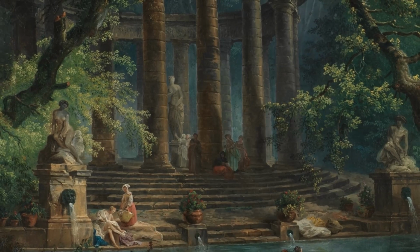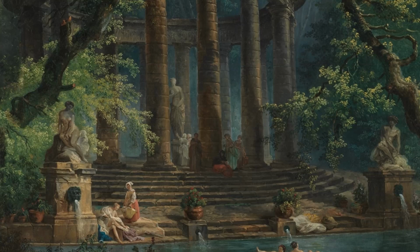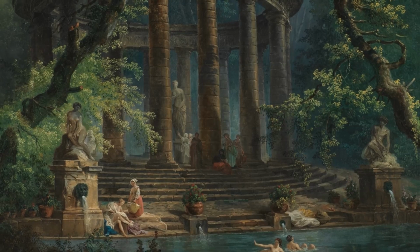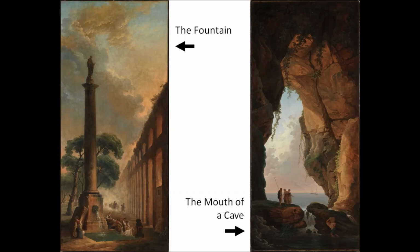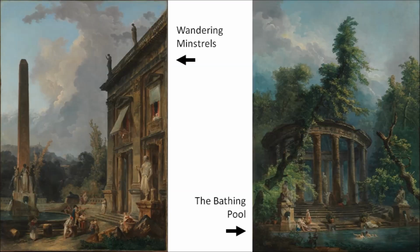This painting was part of a series of 6 works Robert created for a chateau for the Comte d'Artois, the future King Charles X of France. It consists of 3 groups of pendant works, all in the Metropolitan Museum of Art. The fountain was shown next to the mouth of a cave, the swing was shown next to the dance, and wandering minstrels was a pendant to the bathing pool.